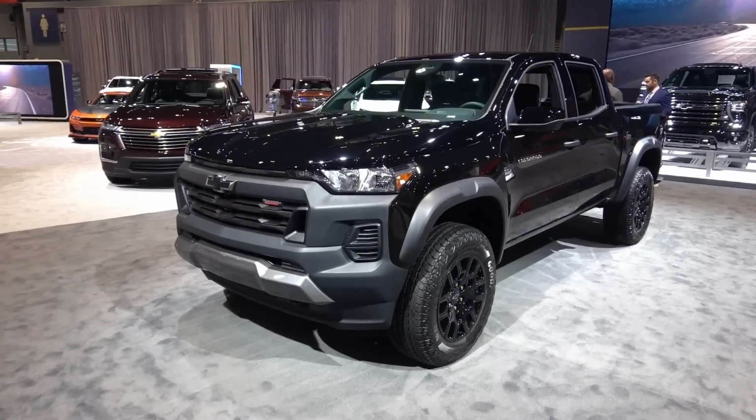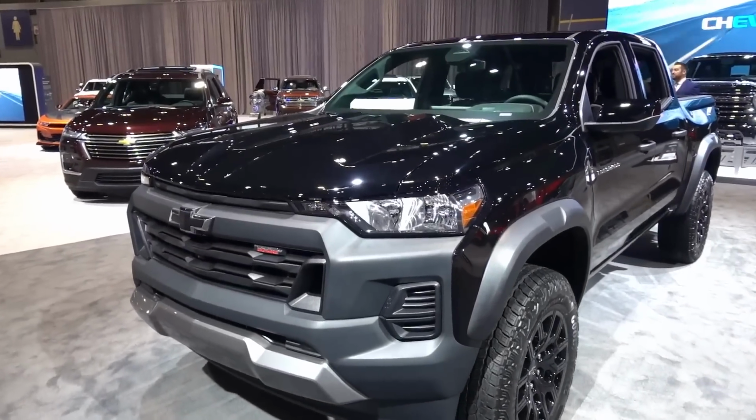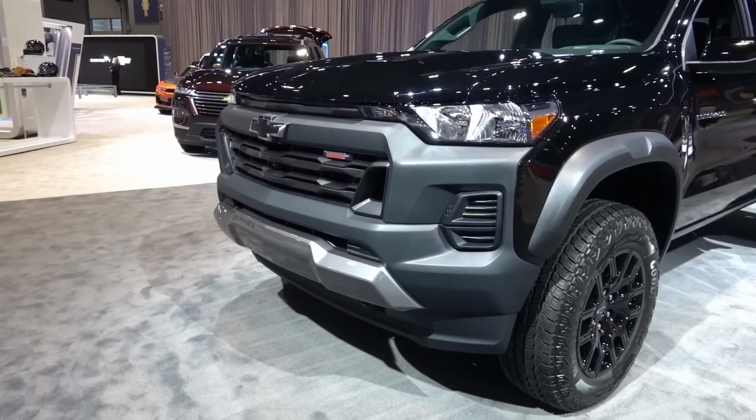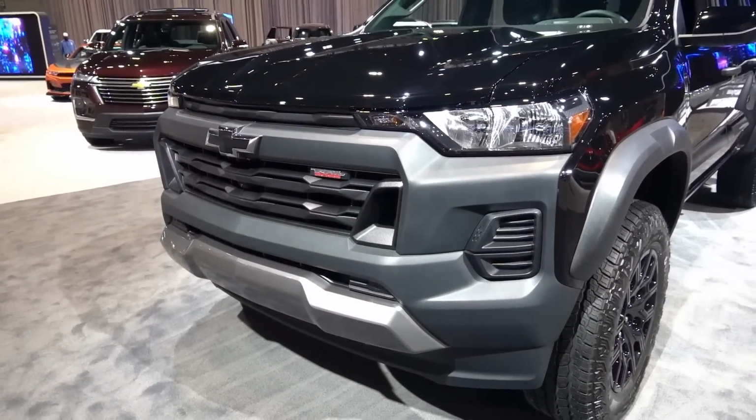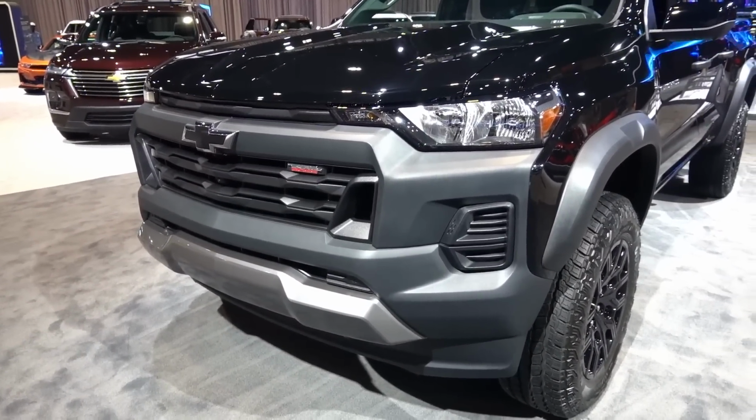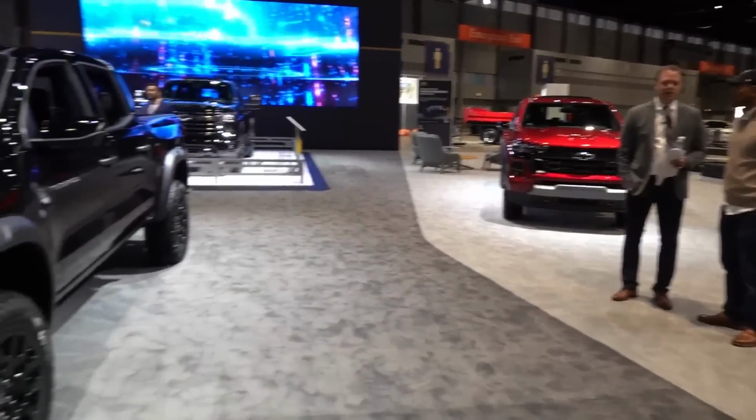But starting up front of the truck, you can see immediately you do get the halogen reflector headlights as well as the incandescent turn signals. So pretty basic front end. You will get more of the matte black plastic trim across the entire front fascia versus the gloss black and painted version over there.